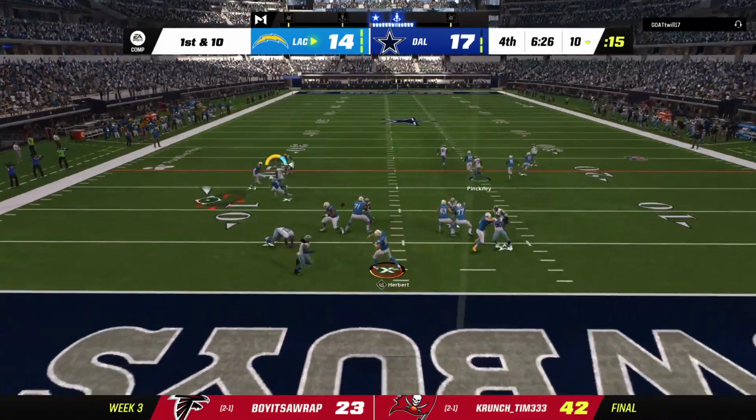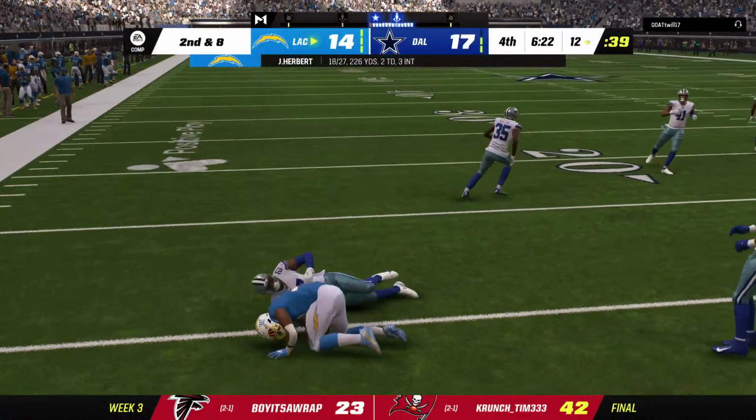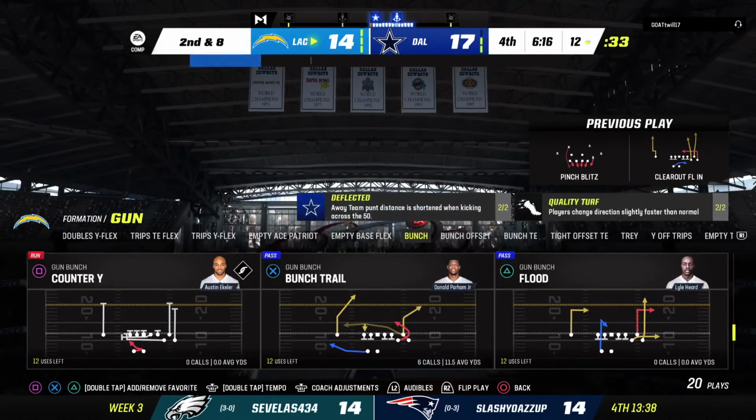Herbert setting up to throw on first down. He'll get this out wide to Ekeler. And he'll get it up to the 12-yard line here. Just a gain of a couple there. And it'll be second down.